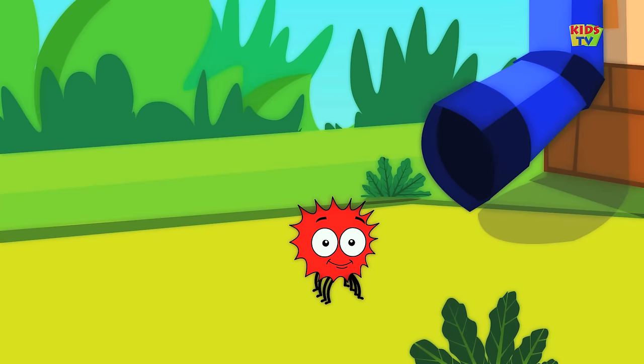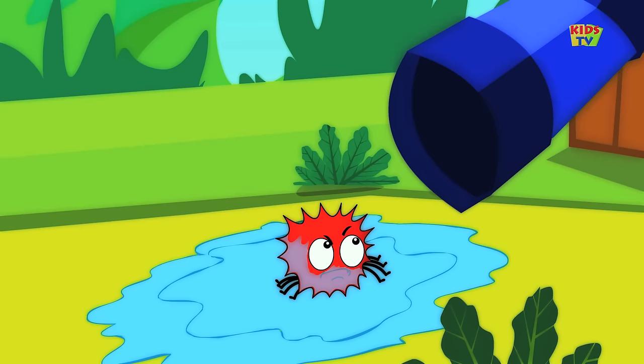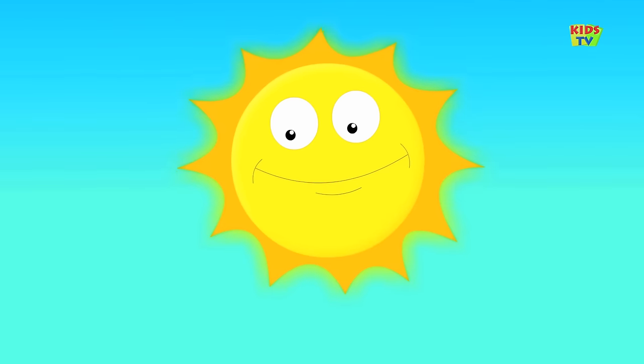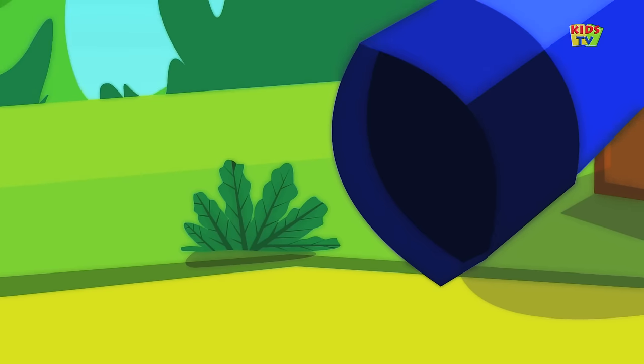The Incy Wincy Spider climbed up the water spout. Down came the rain and washed the spider out. Out came the sun and dried up all the rain. And the Incy Wincy Spider climbed up the spout again.